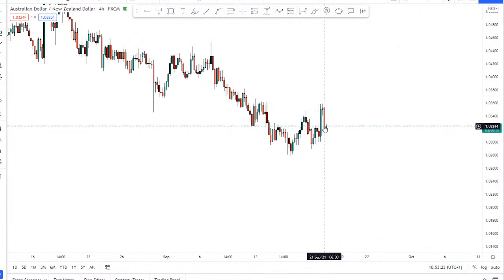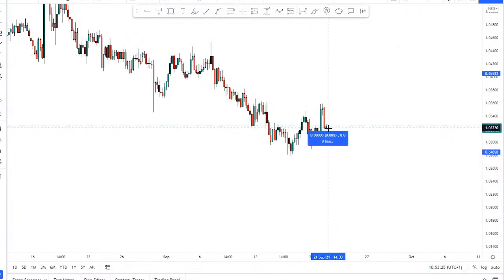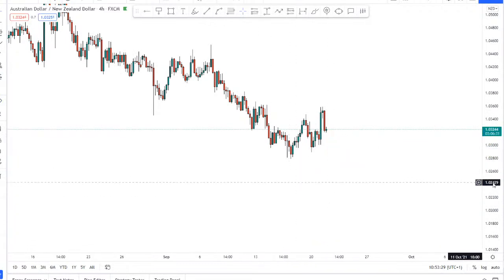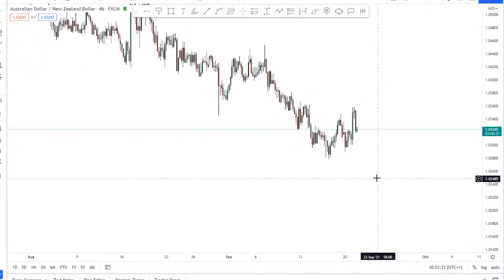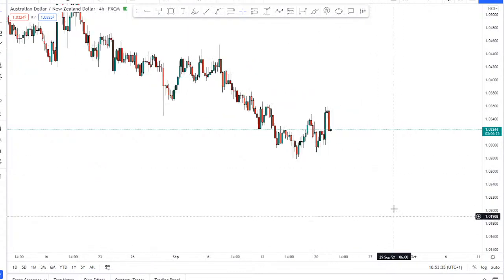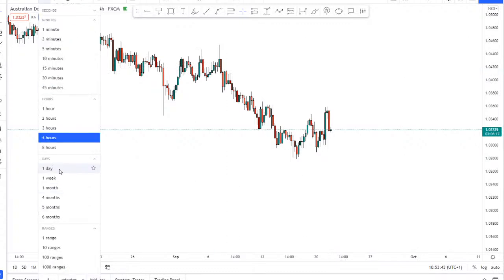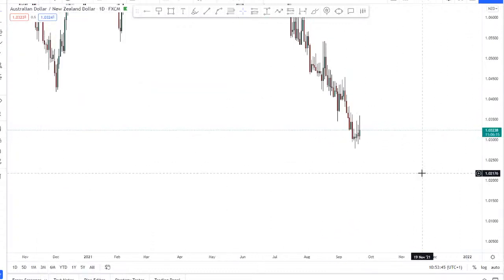So I'll probably say look for around maybe about 50 pips to the downside, some new lows, maybe back down to 1.02500, maybe a nice psychological level there, but we might bounce to the upside. So yeah, more downside for AU unless price action changes. But yeah, definitely not one of my favorite pairs to trade.